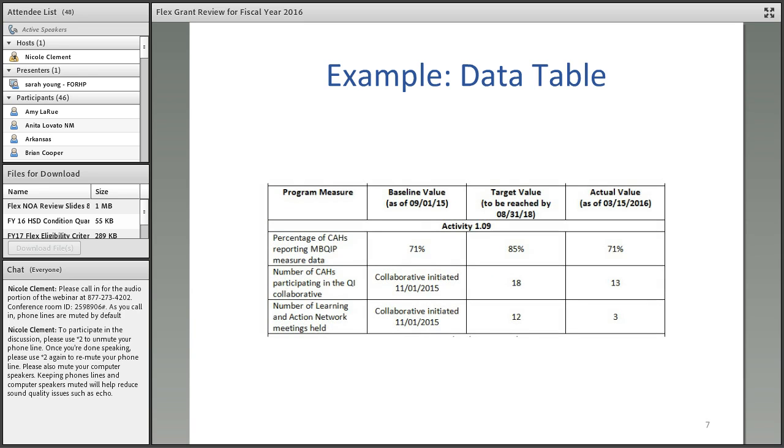Now, in another program area, he did. He could report rates of CAH MBQIP measure data reporting, and participation in some of their collaborative projects. It's going to vary from measure to measure, the timing and frequency that you'll have data. And we know very well from MBQIP that, especially on these national reporting programs, data lag is just a reality that we deal with.